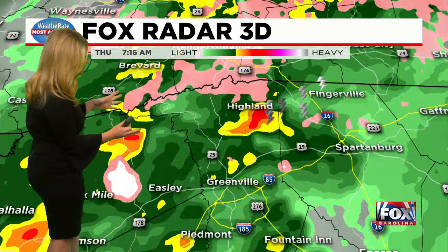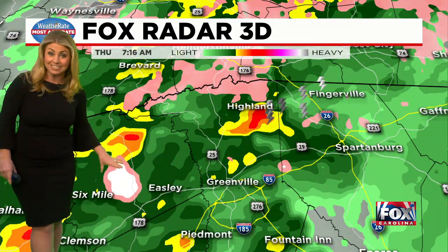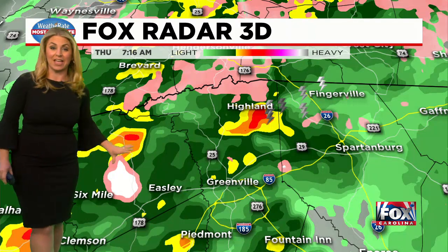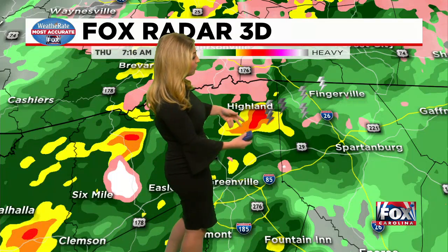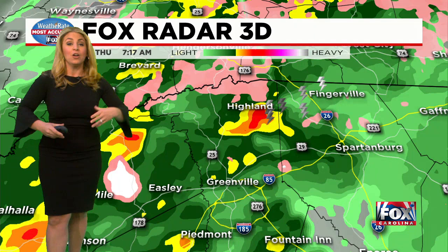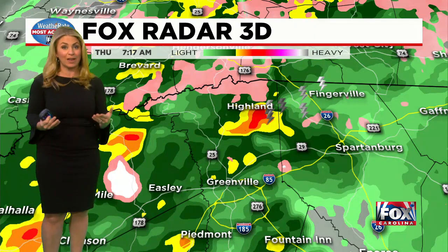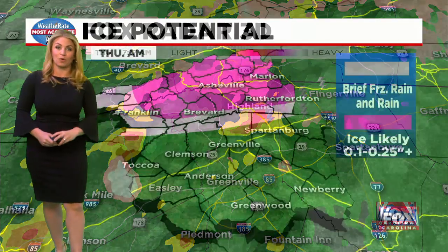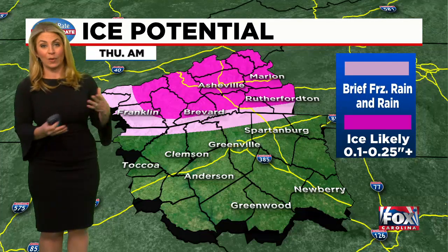Now, focusing on the upstate, look at this, a pocket of sleet or snow kind of mixing with the rain there north of Easley. So dealing with that as some of the heavier rain comes down. We're also seeing lightning and thunder from Highlands up toward Fingerville now. And in some of these pockets of heavy rain, like what's happening in Easley, that heavy rain can actually pull down a column of cold air, which allows for a brief pocket of sleet or snow to kind of mix in with our rainfall. Luckily, ground temperatures are warm enough to not cause a big concern, but the ice potential does grow through the morning in western North Carolina.